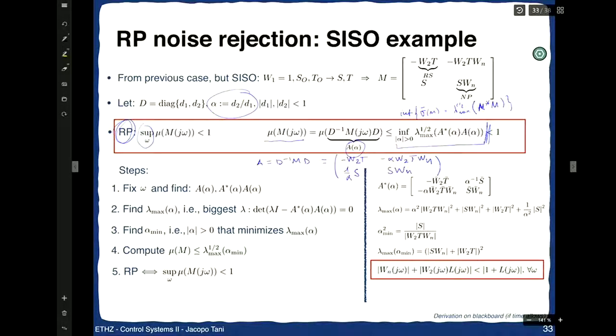It's trivial algebra. Now, we need to find the maximum eigenvalue of A transpose A. Time is short, actually finished, so I'll have to skim through this. Remember that the Hermitian transpose, A star, requires you to do the transpose and the complex conjugate. These are all transfer functions, so they are complex rational functions. With the bar, we represent the complex conjugate.